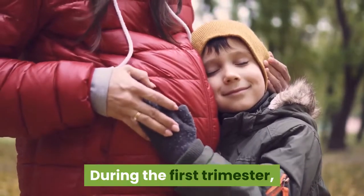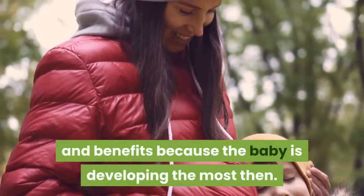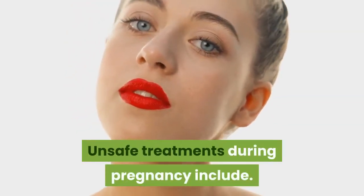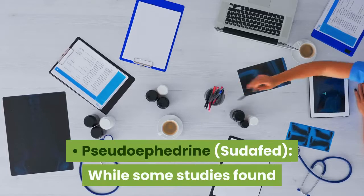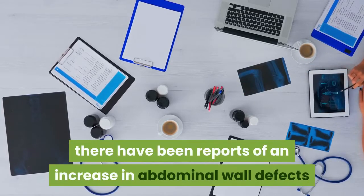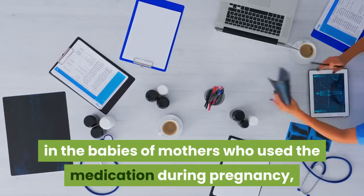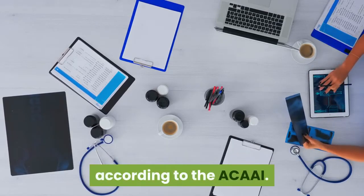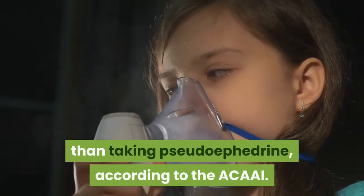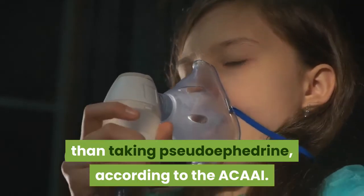During the first trimester, it's especially important to consider the potential risks and benefits because the baby is developing the most then. Unsafe treatments during pregnancy include pseudoephedrine, Sudafed. While some studies found that pseudoephedrine is safe in pregnancy, there have been reports of an increase in abdominal wall defects in the babies of mothers who used the medication during pregnancy, according to the ACAAI. Phenylephrine and phenylpropanolamine. These decongestants are considered less desirable than taking pseudoephedrine, according to the ACAAI.